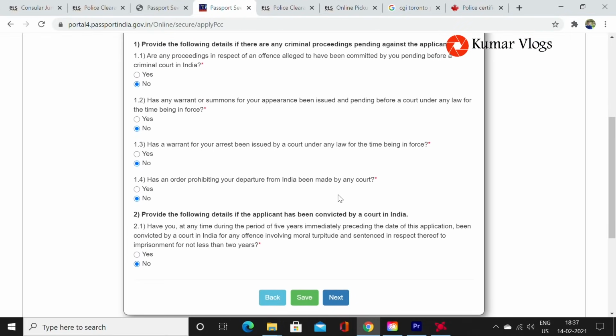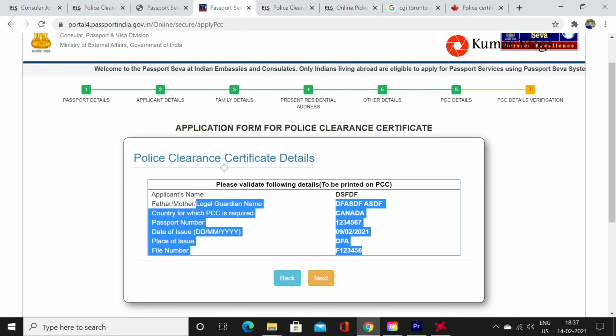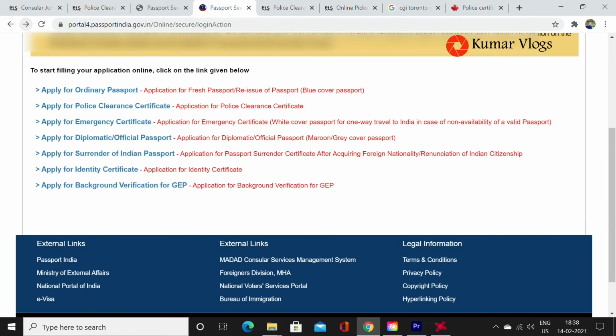This is the questionnaire. Answer it as applicable. Please validate the information again. After hitting next, you're submitting the form and you'll have an option to save or print the application form.